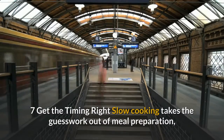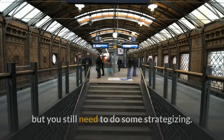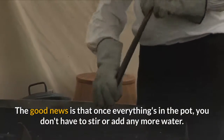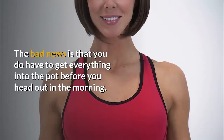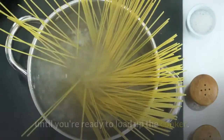Slow cooking takes the guesswork out of meal preparation, but you still need to do some strategizing. Most slow-cooked meals require from 6 to 9 hours cooking time. The good news is that once everything's in the pot, you don't have to stir or add any more water. The bad news is that you do have to get everything into the pot before you head out in the morning.